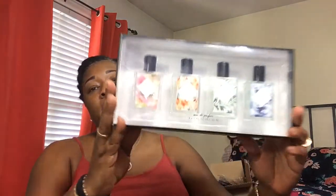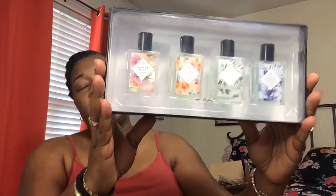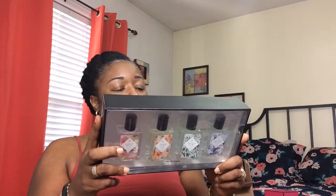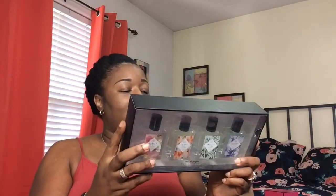This is a set that actually came from Marshall's as well. And I've seen these in there, and I've always been intrigued by these scents. I don't know how they smell, but I decided to pick it up. They were on sale for $10. So I got Garden Walk, Island Air, Emerald Palms, and Seaside Escapes.